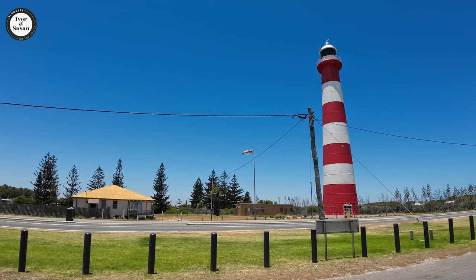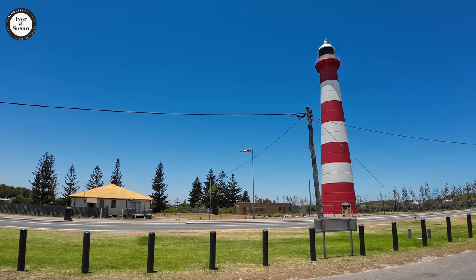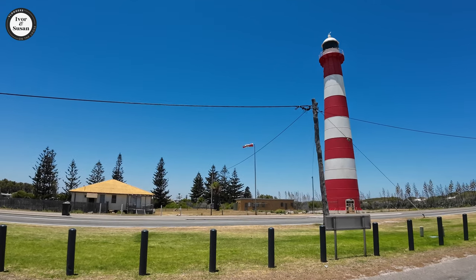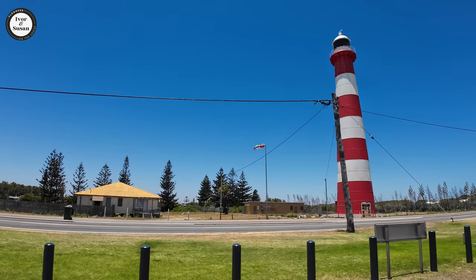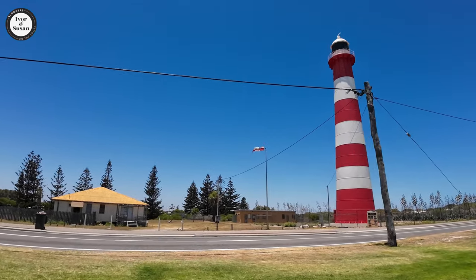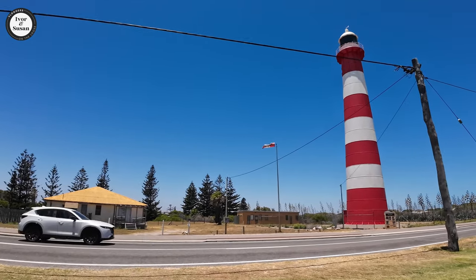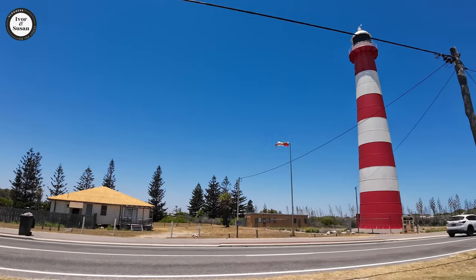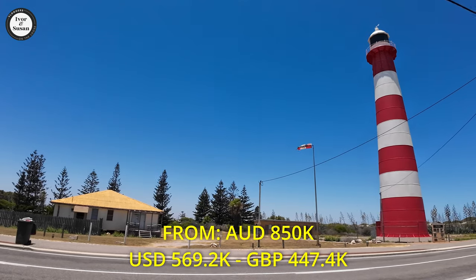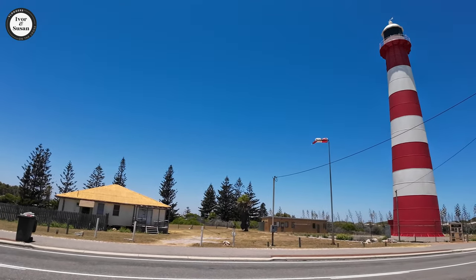So guys, there's an old house across there, and that's actually for sale, guys. That is an old 1960s house. It's a 3x1, and it's built on just over 1.3 hectares of land, and it's from $850,000 Australian dollars.